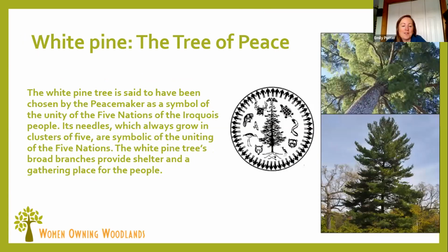And lastly, the white pine tree is said to have been chosen by the Peacemaker as a symbol of the unity of the five nations of the Iroquois people. Its needles, which always grow in clusters of five, are symbolic of the uniting of the five nations. And the white pine tree's broad branches provide shelter and a gathering place for the people. So that's all.